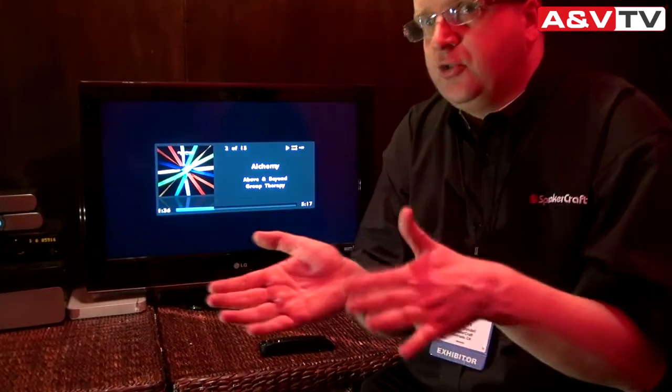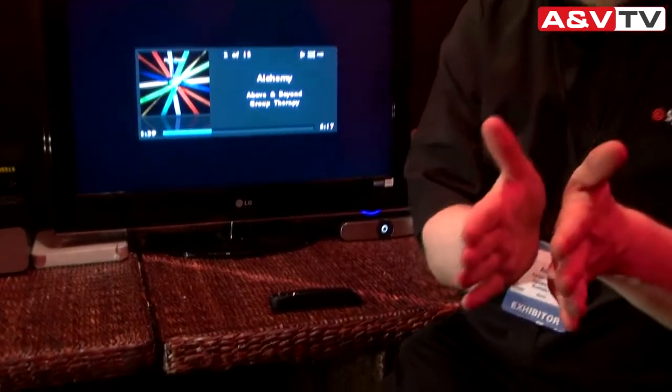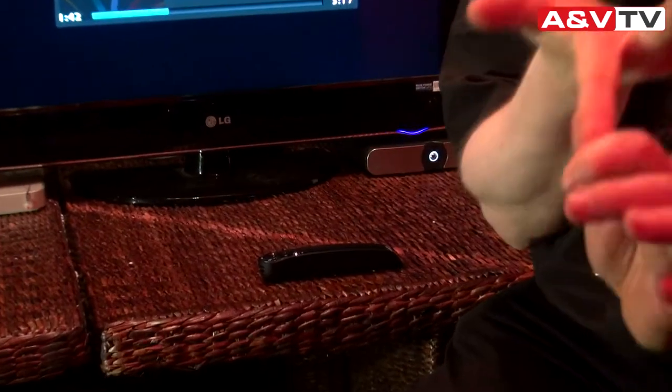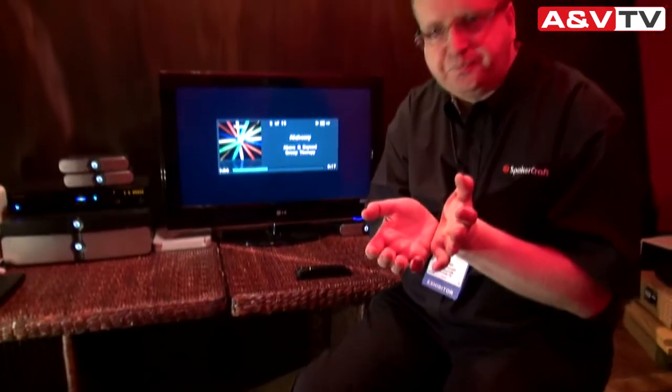We can simultaneously have DTS Master Audio or True HD playing in a 7.1, 5.1, 2.1 or stereo zone without a client having to make any adjustments to the system or an installer having to make additional connections. We are the entire audio-video controlled distribution system.